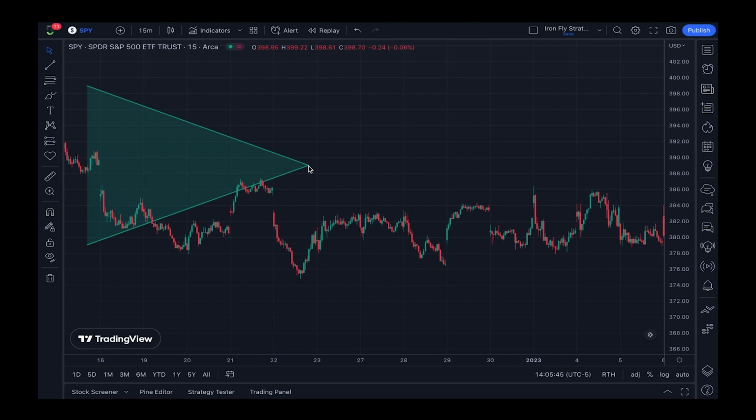So you can see when I enter right here, I'm entering at the money. So my longs are going to pretty much be equidistant from where the current market price is. Now you could see there is a big gap down here in SPY. This is, I think, a 15-minute chart of SPY, and I'm only running these trades on SPY. I'm not running it on anything else, just on SPY.